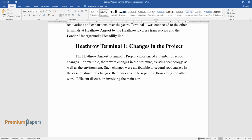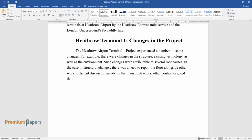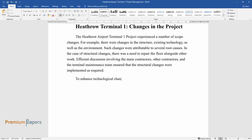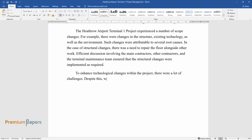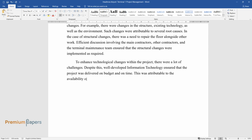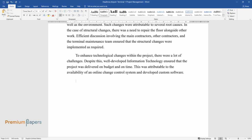Efficient discussion involving the main contractors, other contractors, and the terminal maintenance team ensured that the structural changes were implemented as required. To enhance technological changes within the project, there were a lot of challenges. Despite this, well-developed information technology ensured that the project was delivered on budget and on time. This was attributable to the availability of an online change control system and developed custom software.